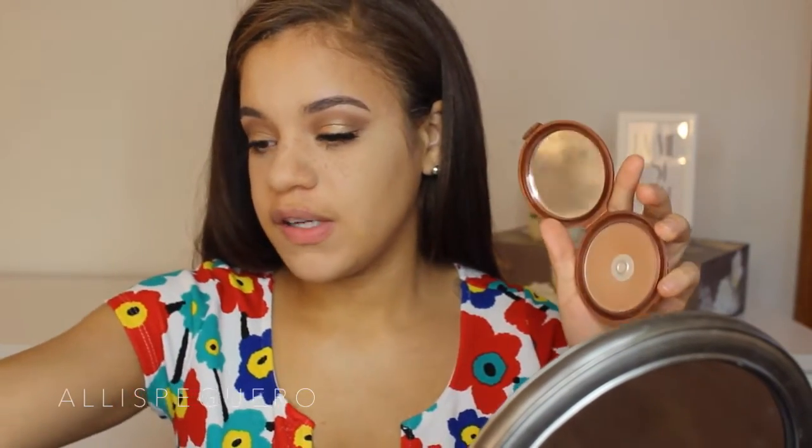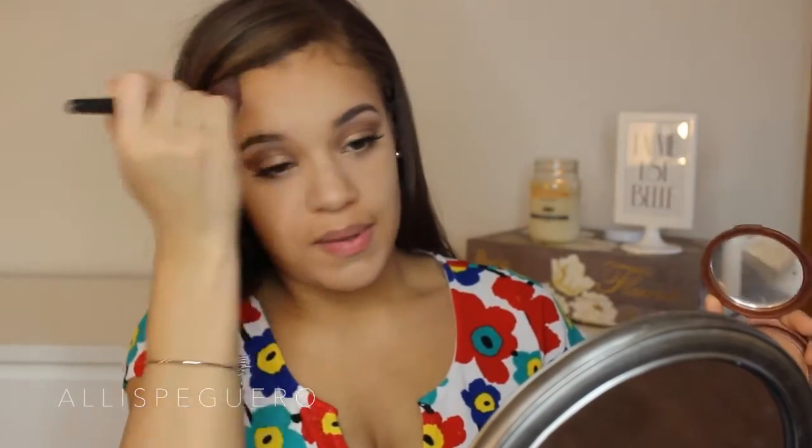For bronzer, I'm going to be going in with my NYC Sunny Bronzer, my tried and true. You guys know I love this. I've hit pan so many times on this thing, but I'm just going to have to keep hitting pan because I really, really love this.